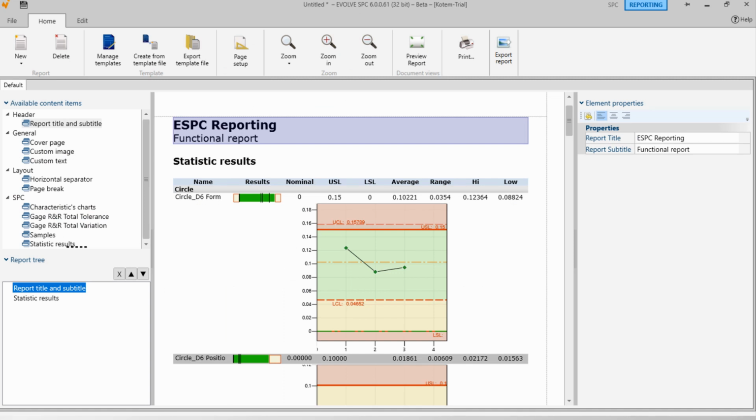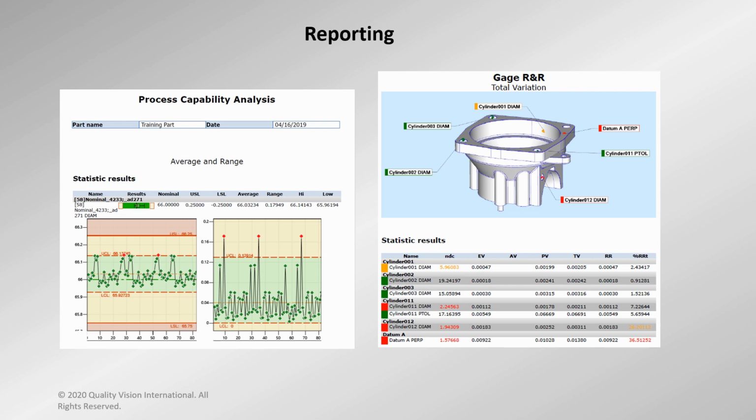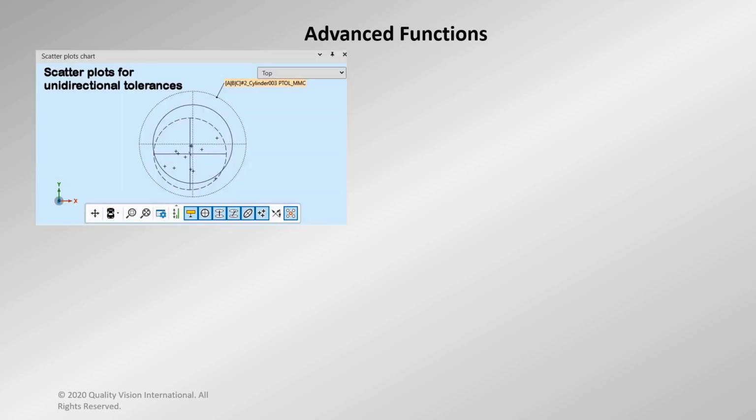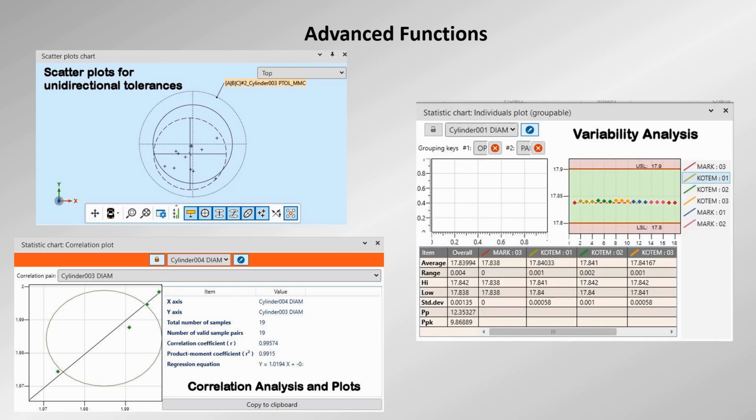Evolve SPC has reporting capability, which allows the construction of user-definable reports that can be saved as templates. Here are examples of a process capability analysis report and a gauge R&R report. Some advanced functions of Evolve SPC include scatter plots for unidirectional tolerancing, correlational analysis and plots for experimental statistics comparing two independent variables, and variability analysis in the analysis required for some GR&R studies.